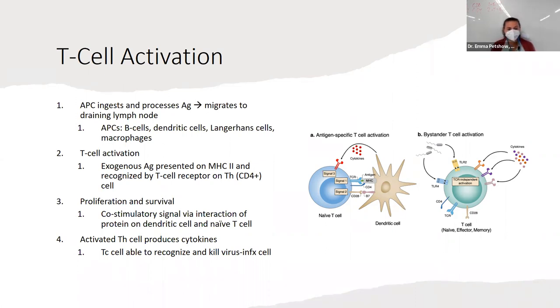In general, we've talked about this already, but if you need to see it visually, this is why it's here for you. So, T cell activation: our antigen presenting cells, that's an APC. Any cell that presents an antigen externally is labeled as an APC here. You can think of macrophages or phagocytic cells. They're going to ingest and process antigens. They'll then migrate to those draining lymph nodes where all of your immune system cells exist. Other APCs besides macrophages could be B cells, dendritic cells, Langerhans cells. So it doesn't just have to be a macrophage.